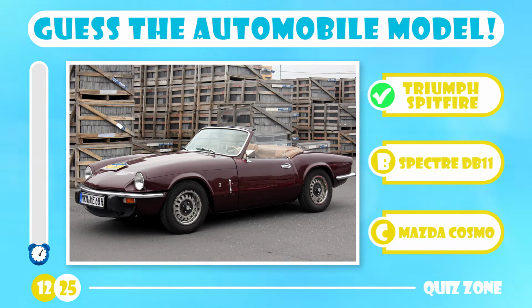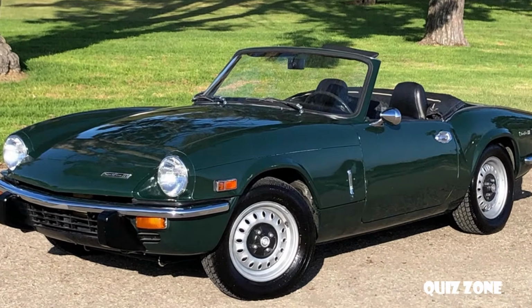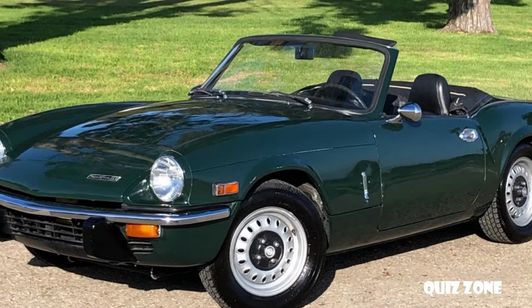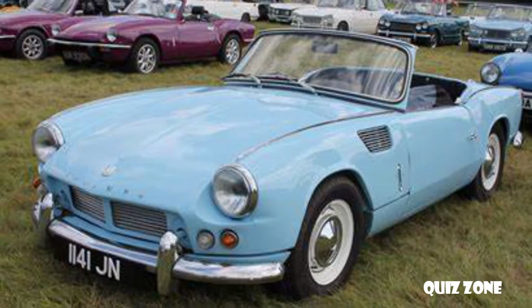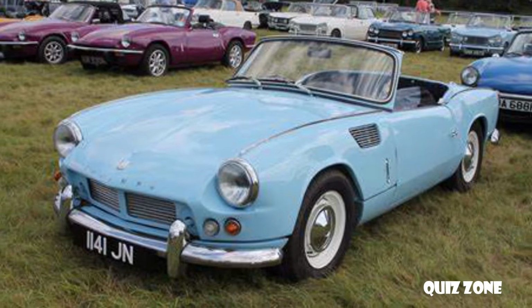This small two-seat Triumph Spitfire sold hundreds of thousands of examples across Europe between 1962 and 1980. It was produced by the Triumph Motor Company out of Coventry, England.